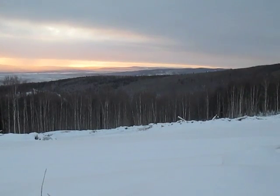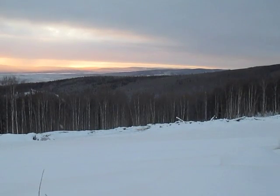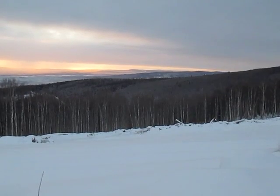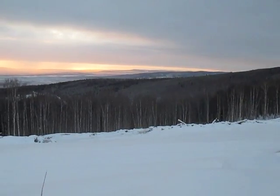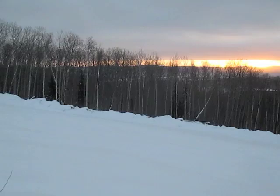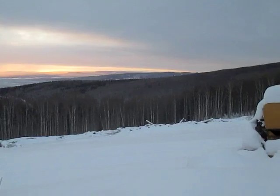I may be able to get some more cuttings from some people I met at Vineyard that could be useful in breeding up here. And so we'll leave you with the last shot, the panorama here of our snow and trees.